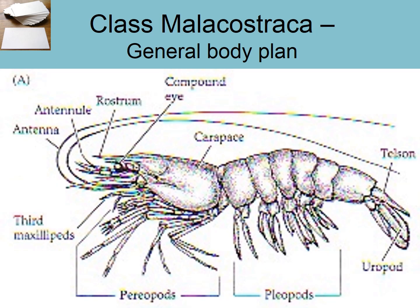Start with the body plan of the malacostracans, the ones that you're most familiar with. Crayfish, well, you can tell that this is a shrimp. This is what often would be called a prawn at the store. And you'll need to know some of this terminology: the uropods, pleopods, pereopods, etc. It's a fairly busy diagram, but we're going to see these structures modified in many different ways, depending on what type of crustacean we're looking at.